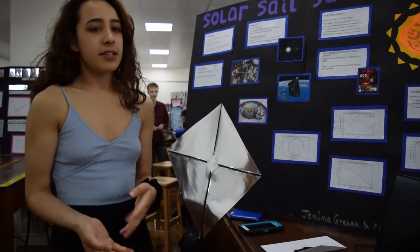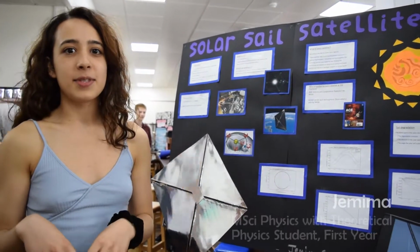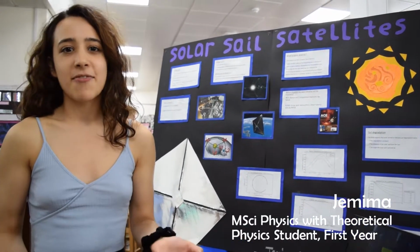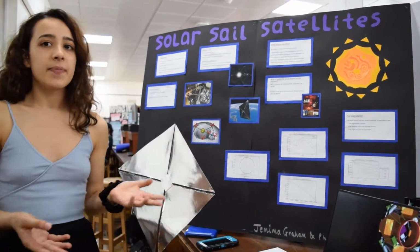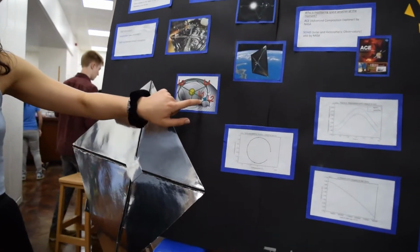Basically, the basis of our project is spacecraft that observe space weather, essentially. And it's important to know about space weather because it can affect power grids and radio communications on Earth. And at the moment, the spacecraft that look at space weather are all at this point in space called L1.